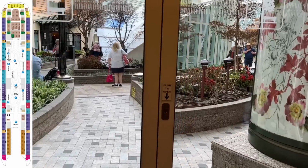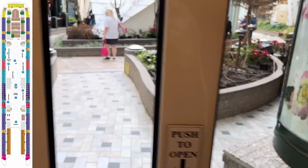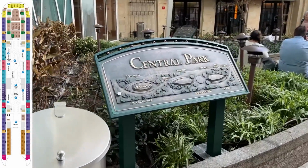Now we're gonna head up to Deck 8. I think this embarkation day vlog might get a little long. Normally I try and keep them a little short, but I think this one's gonna get a little long. It's a big ship, lots to see and lots to do. Here we are, the best deck on the ship. Central Park.